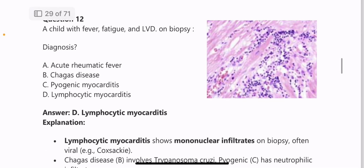Next question, a child with fever, fatigue and LVD, biopsy image is given. What is the diagnosis? So this is a case of lymphocytic myocarditis. Here you can see a large number of lymphocytes. So if you put a little guess, you can get this answer.